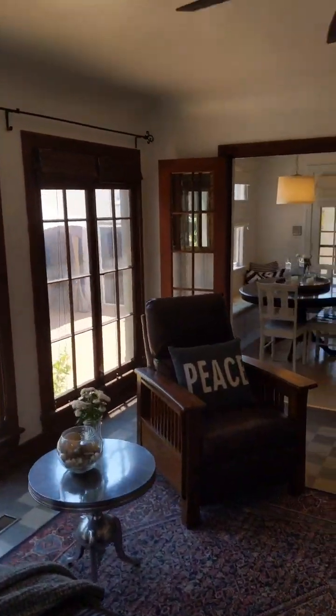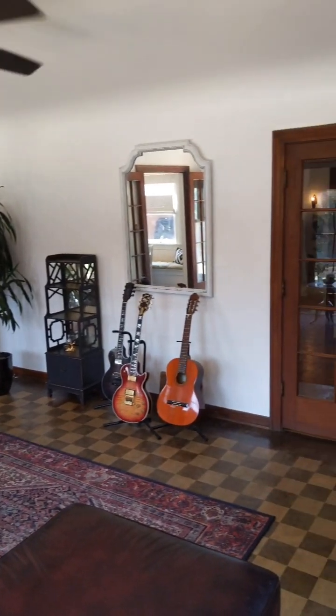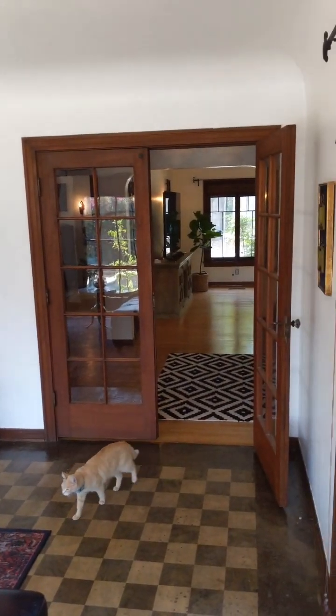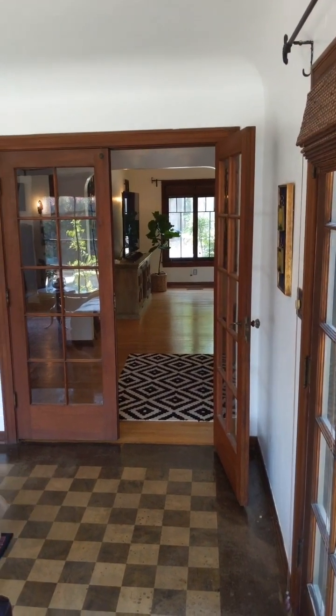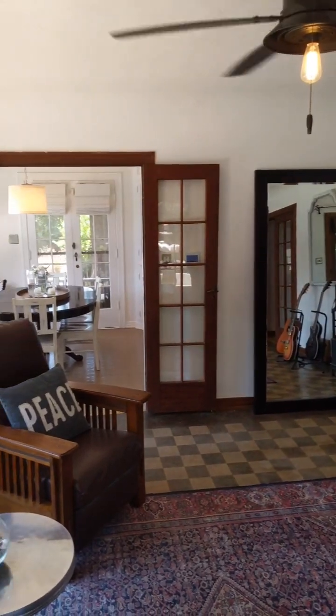And now with some of the COVID restrictions lightening up, we can actually think about having parties again, having friends over again. The cat makes another cameo appearance. So overall, just a really, really beautiful property.